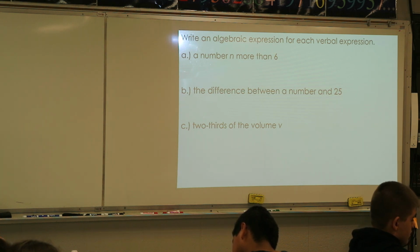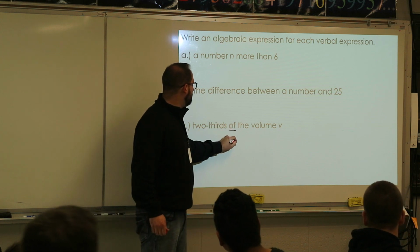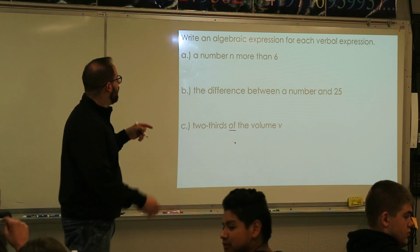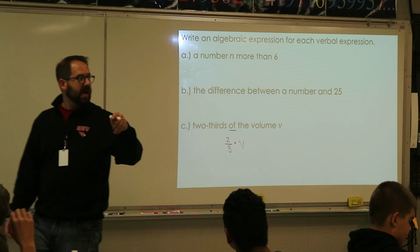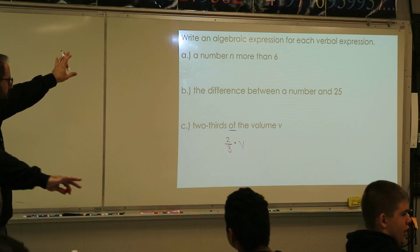That's dark. All right. Okay, so here we go. 2/3 of volume V. The word of means to multiply. A lot of people put the dot, some people put a little X. But you're going 2/3 of the volume V, 2/3 of the fraction. Volume V. No equal signs. If you use an equal sign, remember we're doing expressions, there should be no equal sign here.